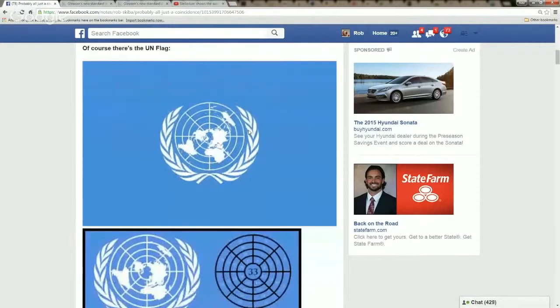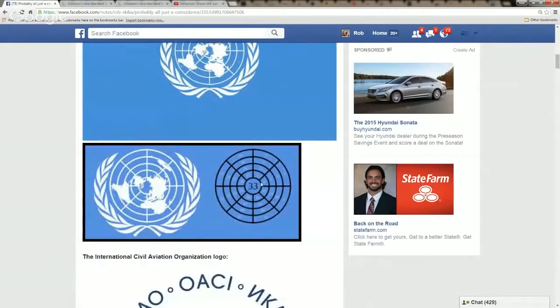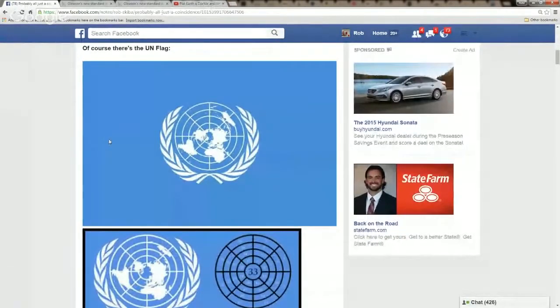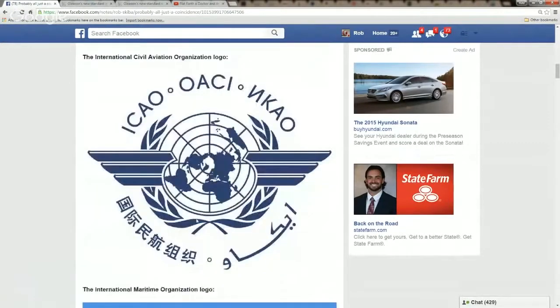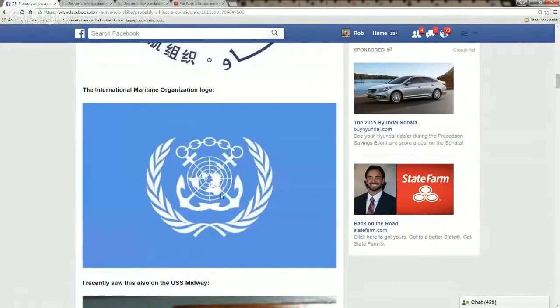And of course, there's the same map put on the UN flag, which happens to have 33. Remember, I posted this at 3:33 in the morning. Again, that was not intended. Somebody pointed that out to me afterwards, so that's just another one of those interesting coincidences. And some would say coincidence is just God being anonymous. So maybe I'll go with that. Here you have the grid showing the 33 boxes, if you will. And then you have the International Civil Aviation Organization logo. Same thing. You have the International Maritime Organization logo, same thing.